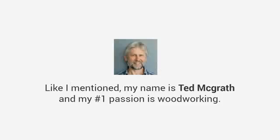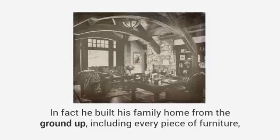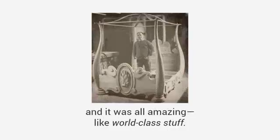Like I mentioned, my name is Ted McGrath, and my number one passion is woodworking. In fact, I've dedicated my entire life to it. When I was a kid, I used to love watching my grandpa in the shop. He can make anything. In fact, he built his family home from the ground up, including every piece of furniture, and it was all amazing, like world-class stuff. I wanted to be just like him.